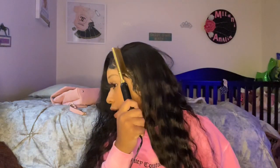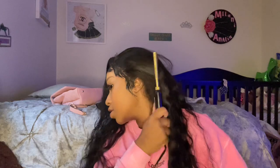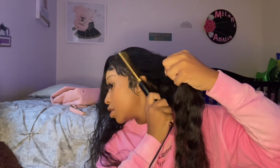Okay, so these are not too hot. They're not that hot yet. So I am just gonna hit each side a little bit. And what I really should have done was use my, I'm gonna get that. Give me a sec, y'all.